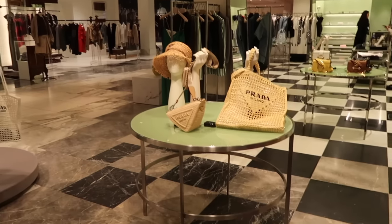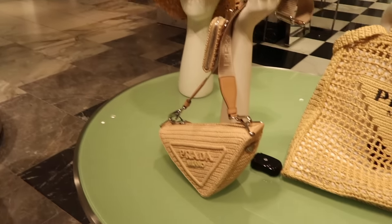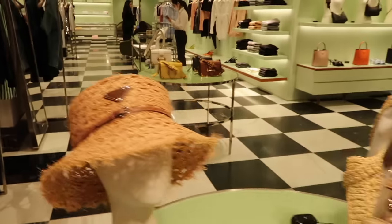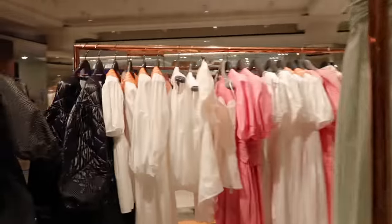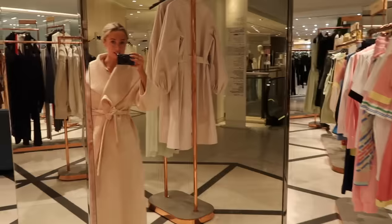Lunch meeting done. Couldn't resist a little browse around Selfridges. They have got some gorgeous little straw bags at Prada. I'm in love with these. Oh my goodness. Straw bucket hat. I haven't spotted my pink bag coming back in stock yet, but they do have the white version, which is stunning. It's always so lovely to look in these little areas and discover some new brands, some gorgeous pieces.